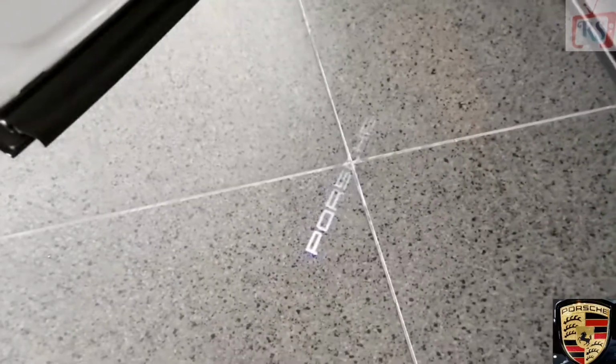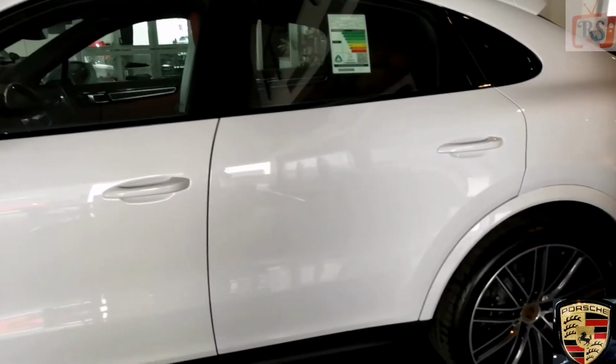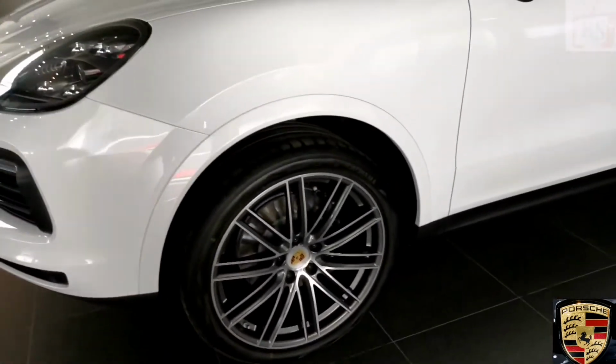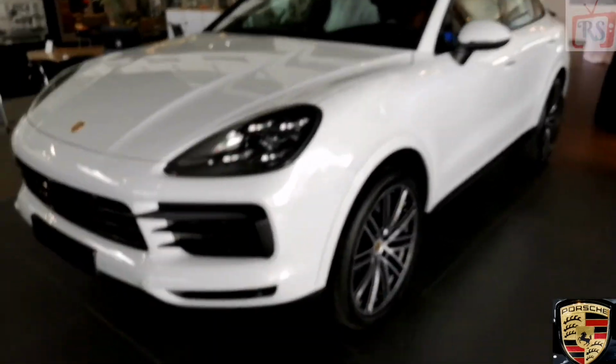Transmission. The 8-speed Tiptronic S in the Cayenne models reduces fuel consumption thanks to its wide ratio spread, thereby enhancing comfort and athleticism. 8-speed Tiptronic S shifts gear automatically and adapts to your driving style.